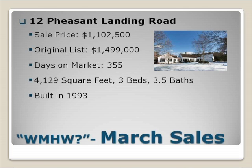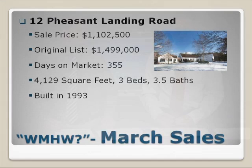Okay, so this house had 3 bedrooms. Over the past year, how many 3-bedroom homes have sold for over $1 million? In the past year? The past 12 months. 1. Wow. 12 Pheasant Landing. The next closest was 31 Glendale, sold for $930,000. Oh, so there you go. Last year, there was one 3-bed. Here's a fact. I don't know how fun that fact was. I didn't particularly enjoy it. I thought it was fun. I don't know if the buyer finds it to be very fun.